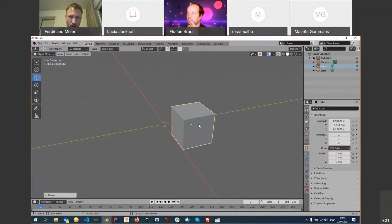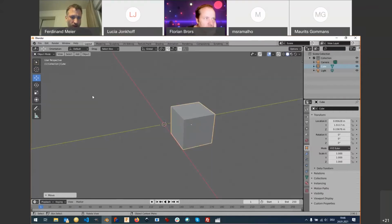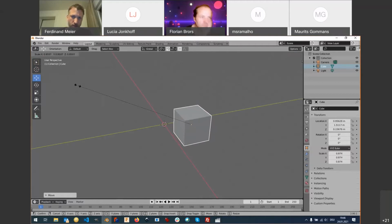And if I'm too close, let's say I want to make it twice the size, and if I'm here, I move my mouse a millimeter and it's already super big. But if I hit S while I'm somewhere far away, I have much more control over how much I'm scaling.